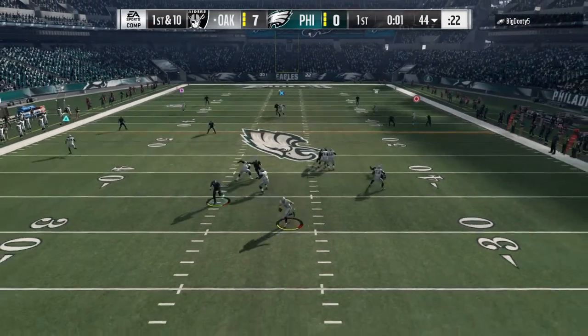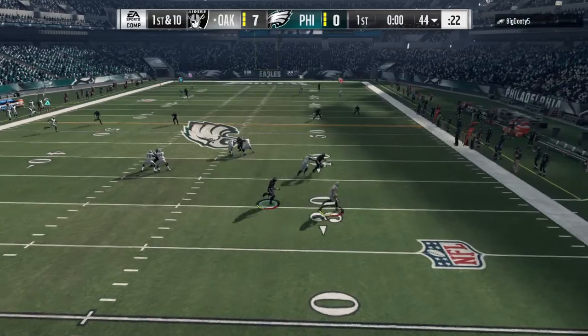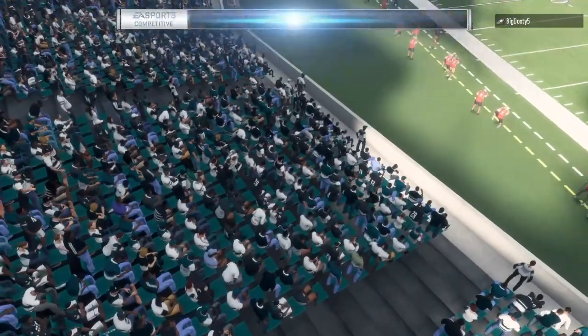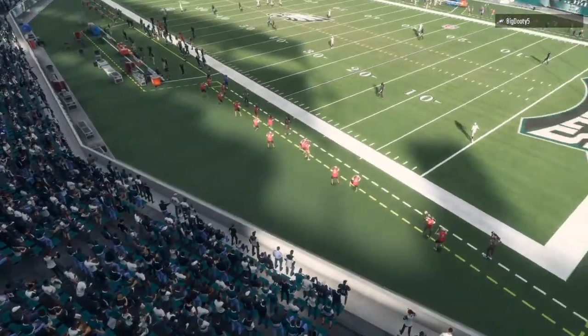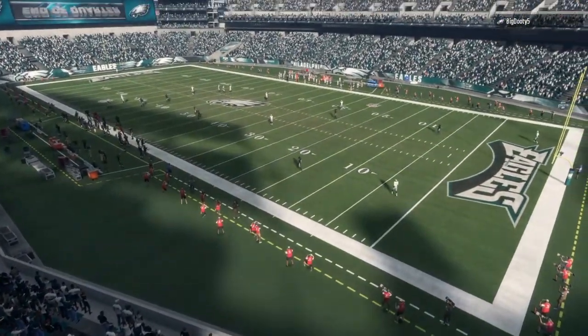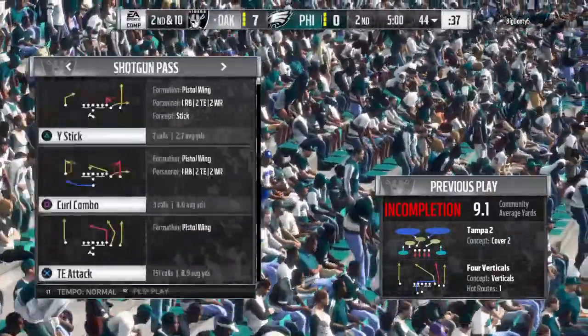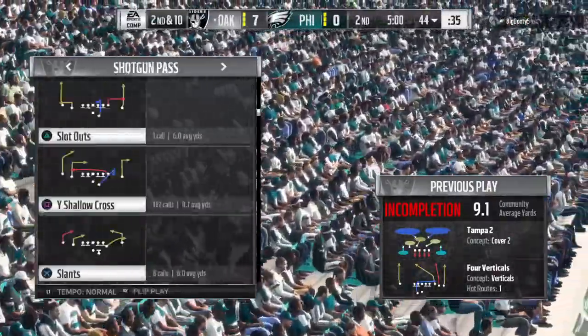Now Carr. And that one is incomplete. And it also concludes quarter number one. Ready to go now in the second quarter. Brandon Gaudin, Charles Davis. It's the Raiders in possession of the football. They've got it 2nd and 10 to start things out.